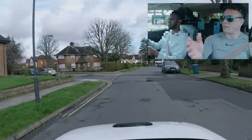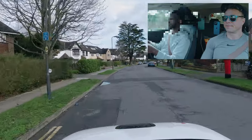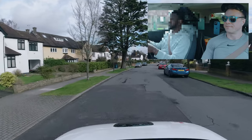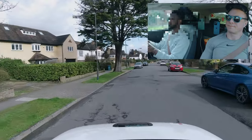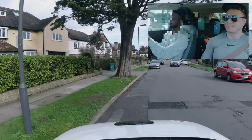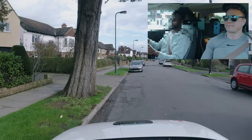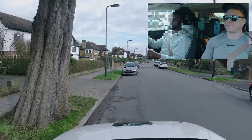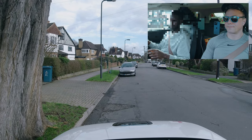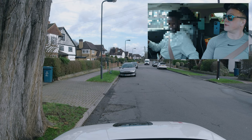If you just find a convenient place to pull up on the left. Whenever you're ready, drive on and continue to follow the sat nav.